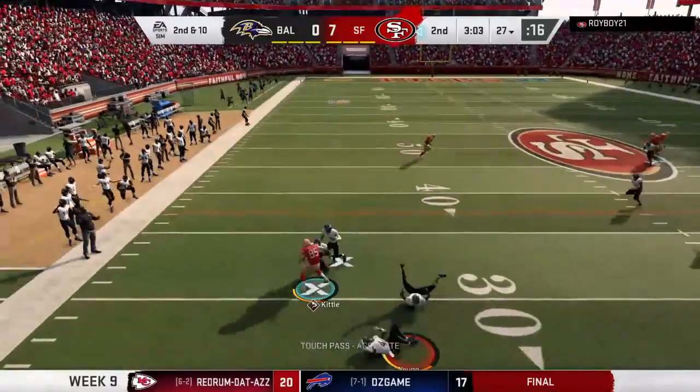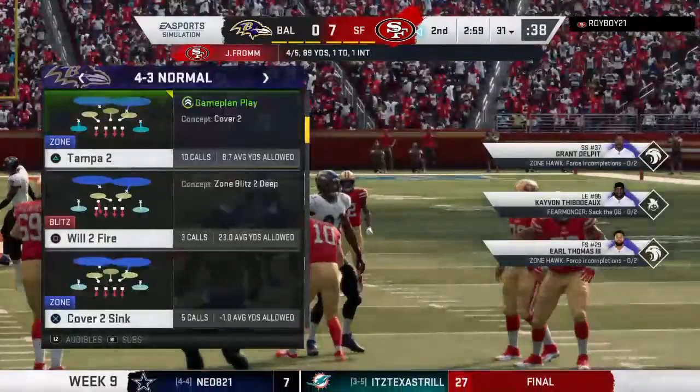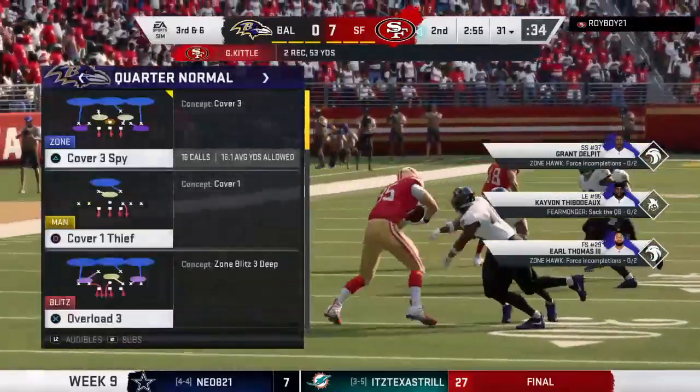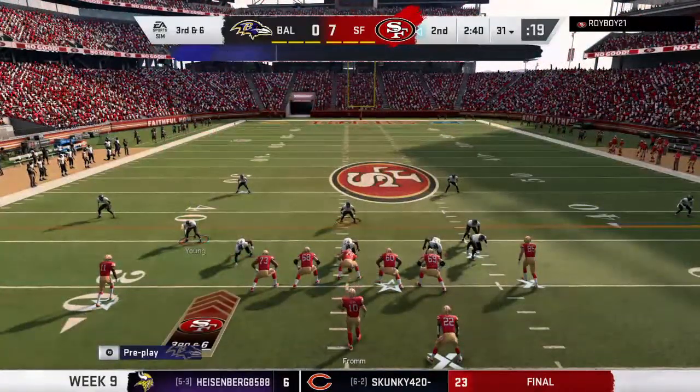Completes it to the tight end, Kittle. And able to break 1 tackle, but then quickly brought down. Brandon, perfect defense in this situation would have meant an incompletion. They would have picked it off. Okay, so they gave up the completion.